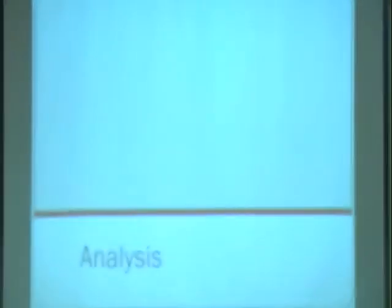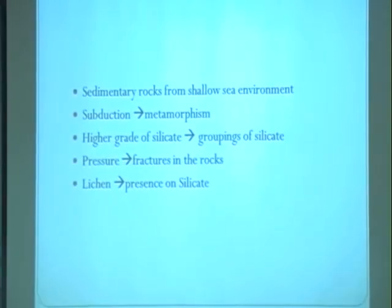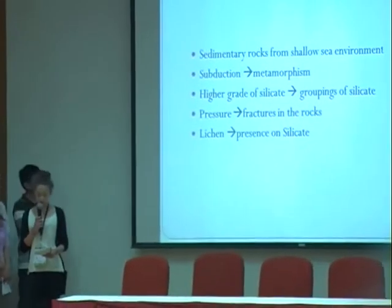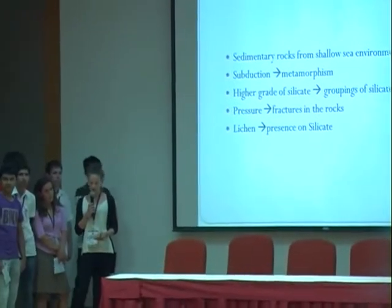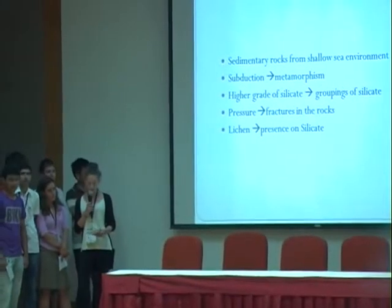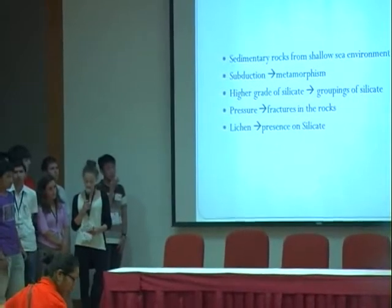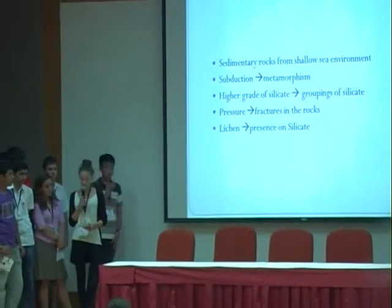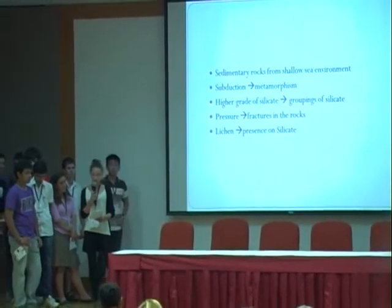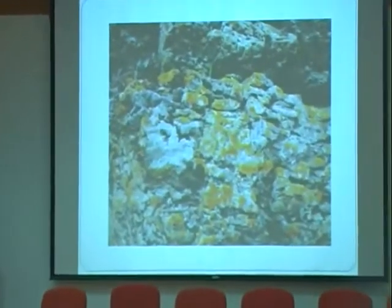And now our interpretation. This rock was originally a sedimentary rock formed in the shallow sea environment. It then underwent subduction to create the metamorphic rock with a high grade of silicate, which formed groupings of silicate. And the increasing pressure created fractures in the rock, giving it its structure and texture. And the lineation tells us that there's the presence of silicate in the rock. And there you can see a picture of the lineation.